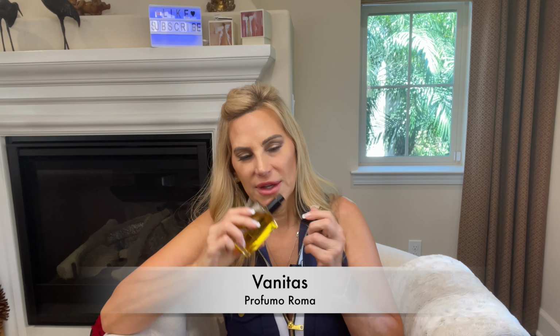One I don't hear enough about is by Profumo Roma. I absolutely love this Italian house. They have incredible fragrances. I have quite a few now, probably like 12, plus some additional decants and samples. But Vanitas, this to me is another one of those perfect vanillas.